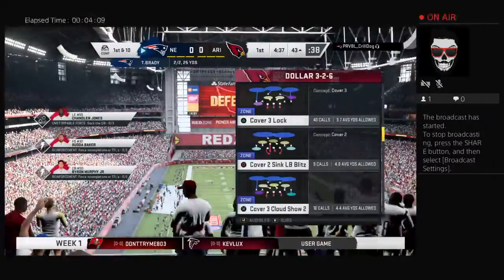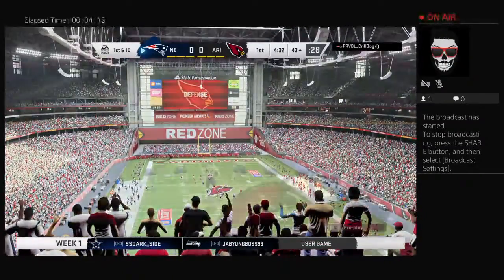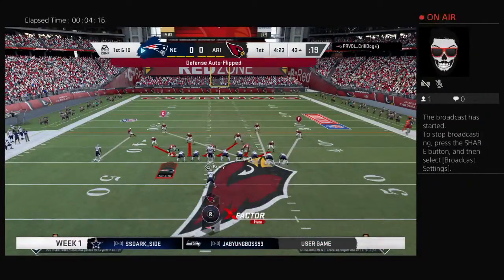And he's got Sanu. 17 yards there for the Patriots as they've got themselves a first down. This is one thing you can't do with Tom Brady. Let him get in a rhythm. Let him get rolling early.